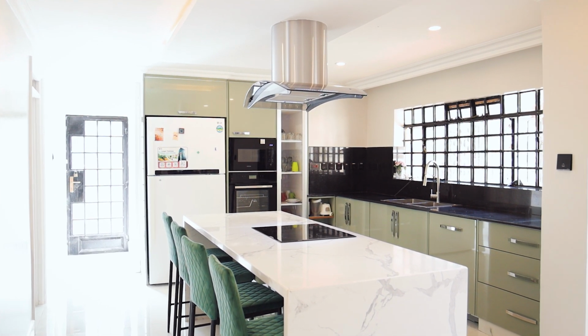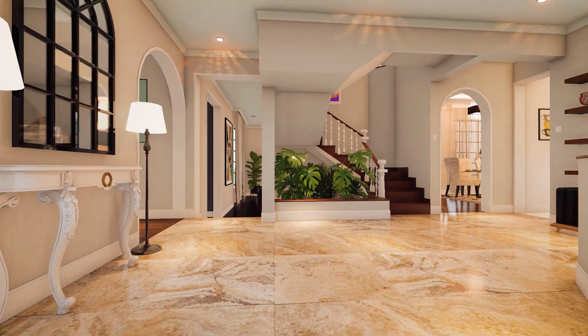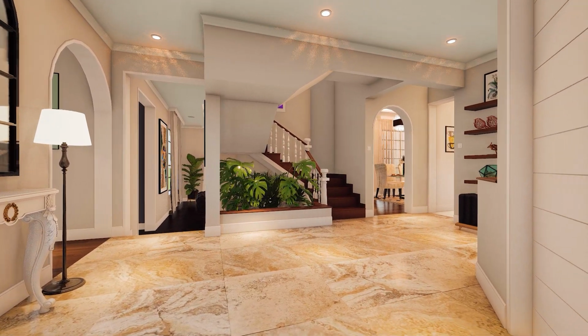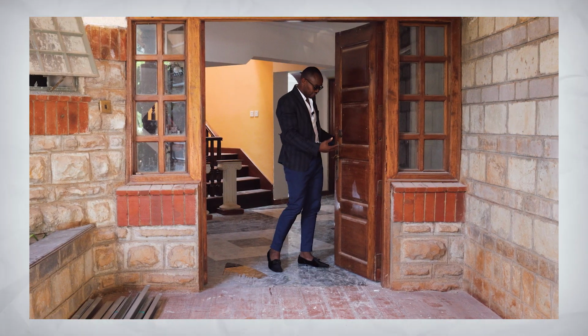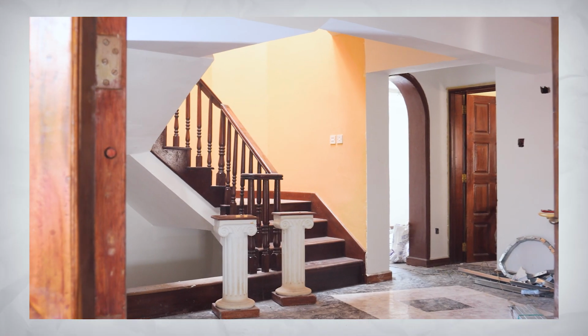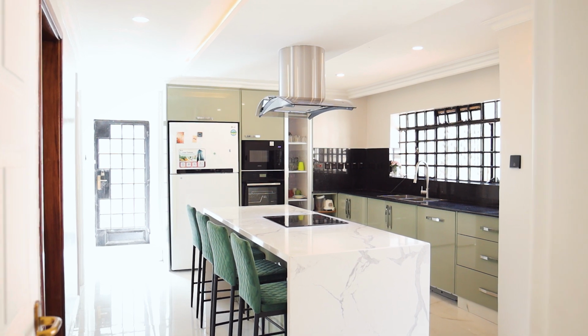It was completely a renovation, that is demolition, alteration, design, and then now implementation. It's an old house. I think it was done around 20 years ago. Now the kids have grown and gone out, and the parents wanted something completely different from what they were used to. The house had been done so well previously, but with changing trends and fashions, they opted to bring in a new feel, a new look.